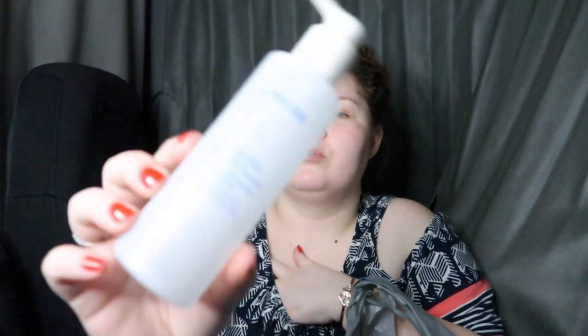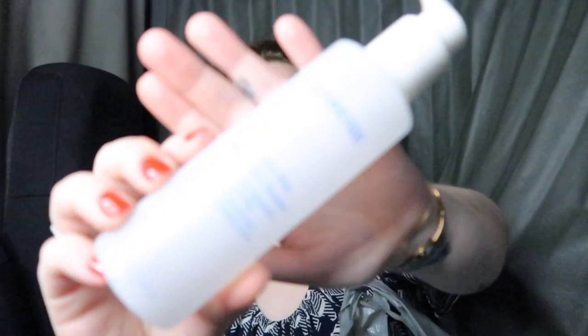From Laneige, this is the Cream Skin Milk Oil Cleanser for normal to dry skin. This obviously goes with that moisturizer and the milky toner. I didn't like this as much as I thought it would. What I do like is that the bottle actually opens, so I can make sure to get all of it out. I did use this completely. The first half of it I used on my face. The last half I used on my legs, just because my legs have been super irritated by everything right now.